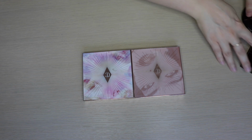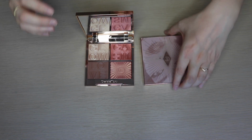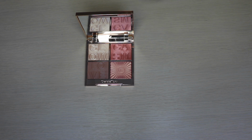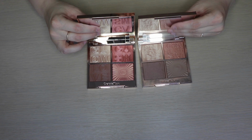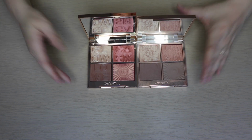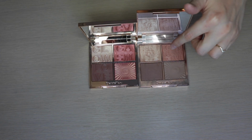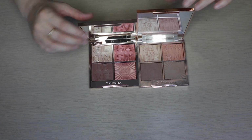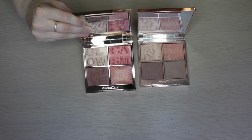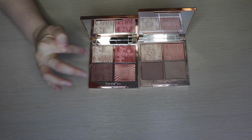So let us start with the palette here. The new palette is this one, beautiful. And then this one is the Nudegasm palette, which is the one that I've had for a long time. And so obviously it looks a lot more used and abused. The main difference between these two is that this one, the Nudegasm, has a bronzer and a contour and then one blush and highlighter, while the Glowgasm palette has two blushes, a bronzer, and a highlighter.